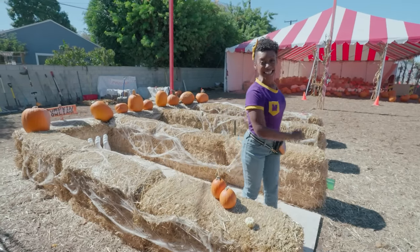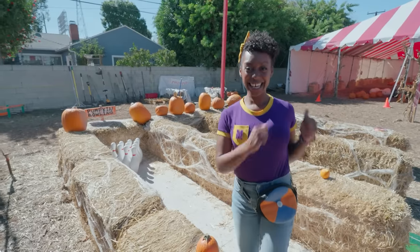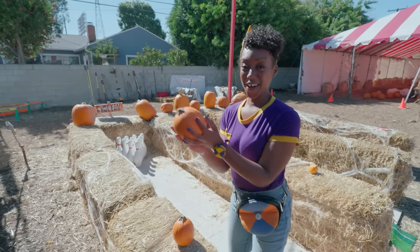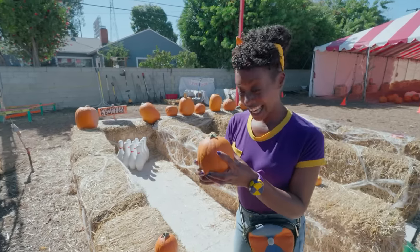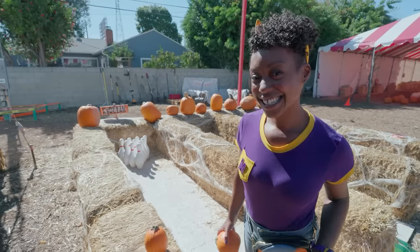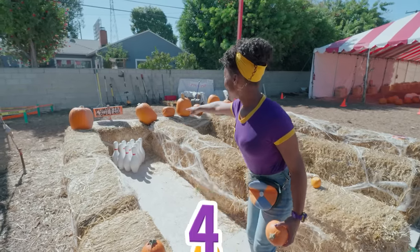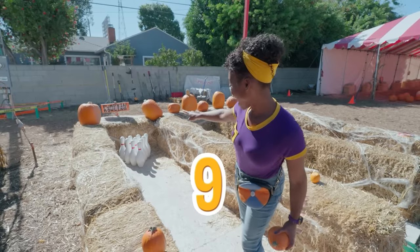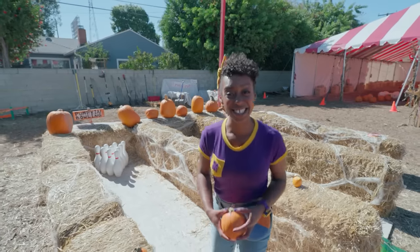Whoa. Look, haystack games. Would you like to play games with me? Yeah. Oh, it's pumpkin bowling. But instead of using a ball, we're going to use a pumpkin. Cool. So the goal is to take this pumpkin and knock down all the pins. Let's count the pins. Ready? 1, 2, 3, 4, 5, 6, 7, 8, 9, 10. Do you think we can knock down all 10? Yeah, let's give it a shot.